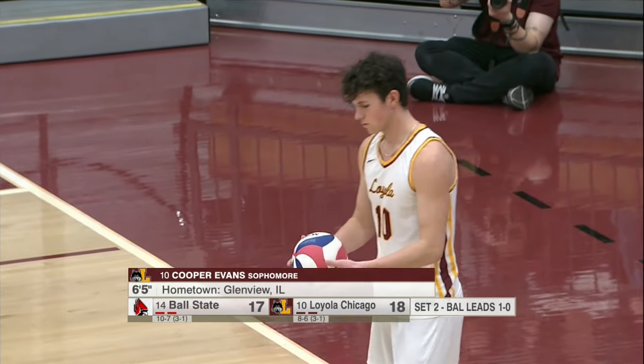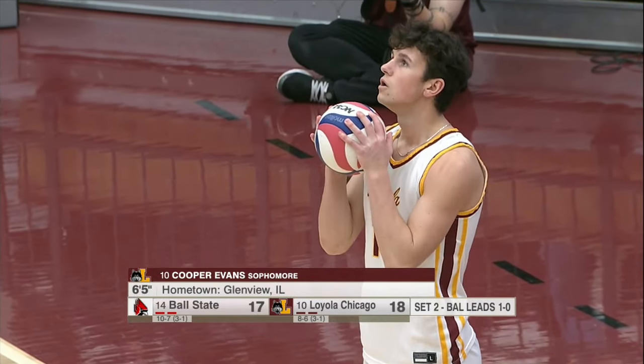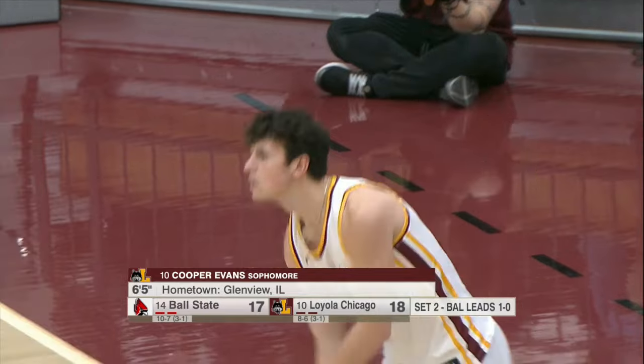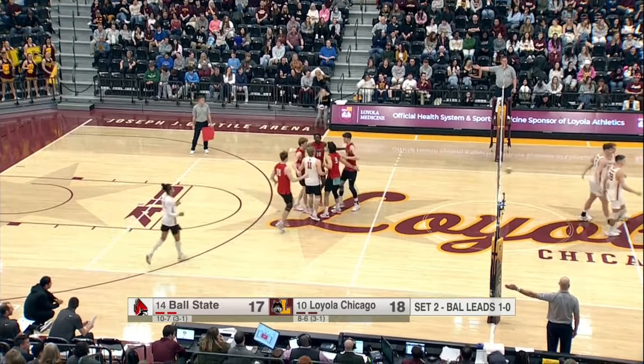First appearance of the day for the sophomore from Glenview, Illinois and Glenbrook South High School, appearing in his 13th set this season. And Evans right into the net.